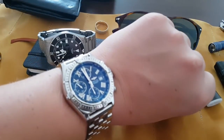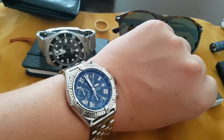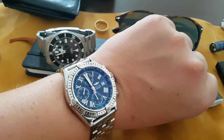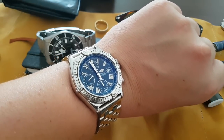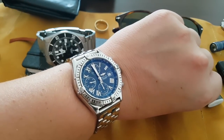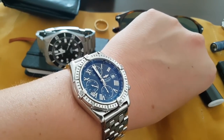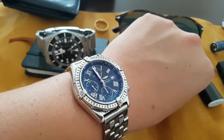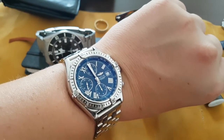I also, being EDC, wear this watch. This is always on my wrist, and when I returned from vacation, this was the first thing that went on my wrist. This is a Breitling Crosswind. I put it on a steel band because of the summer sweat. I don't want to ruin this one. This is an aftermarket band, but still nice, and it's one of my favorite Breitlings, right next to the Navitimer. I wouldn't have any other Breitling. This is one of the most beautiful watches I ever had, and I absolutely love it.